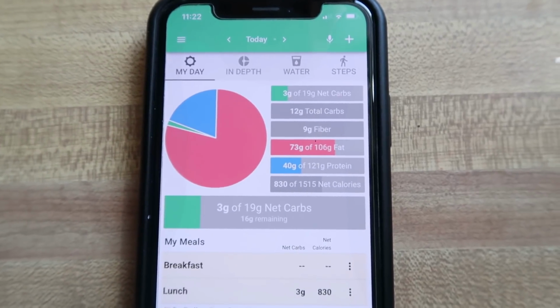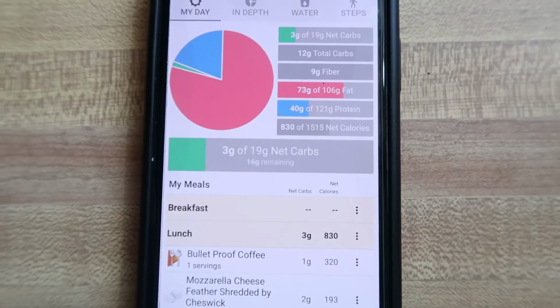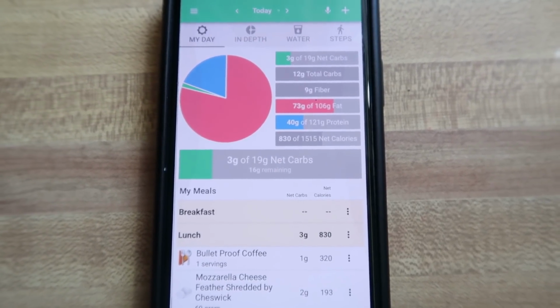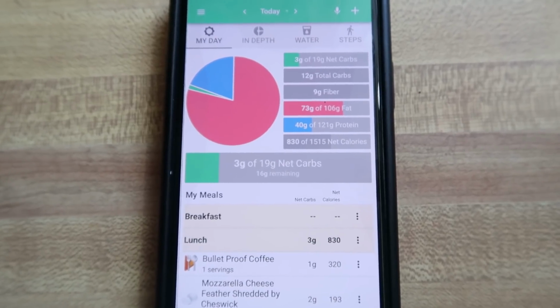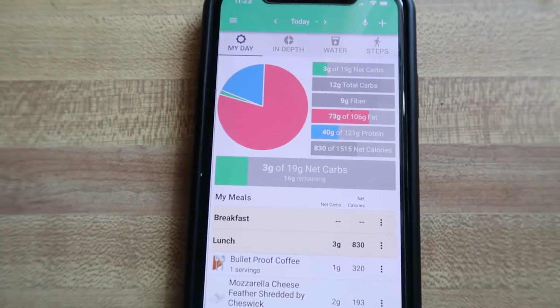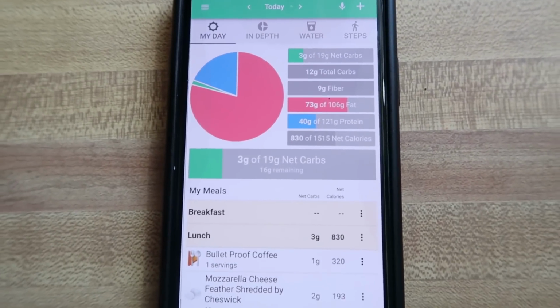As you can remember, I had the bulletproof coffee, and then I just have that. I find that similar to the Taco Bell Gordita Crunch. If you guys wanted to wrap it in a low carb shell, that would be legit like a Gordita Crunch, but this is my version, and it's very, very good.